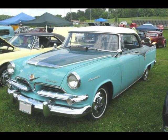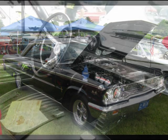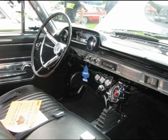This was one I saw. This looks like a 55 Dodge. There's nothing fancy about it, but I don't see too many of these around, so I saw that one and I liked that one. This one, I just like this too. One of the guys I knew when I was growing up had one of these Ford 1963 Galaxies. Beautiful car, a beautiful dash, and yeah, I'd like to have that today.